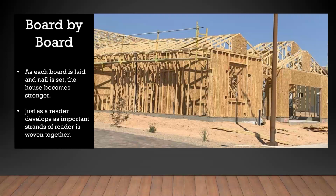So if you take a look at this visual or visualize in your mind what a home looks like that is a framed structure, you will see that there are numerous boards and thousands of boards that are nailed together to hold the structure together. There's dozens upon dozens of nails. And all of that is important because each one of those gives strength to the structure. Now, if you forget to put in a few of those boards, then your home is going to encounter some problems. And it's the same with teaching kids to read.